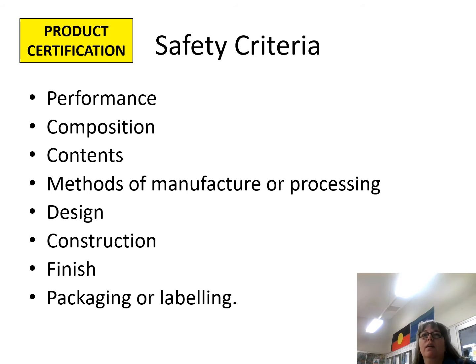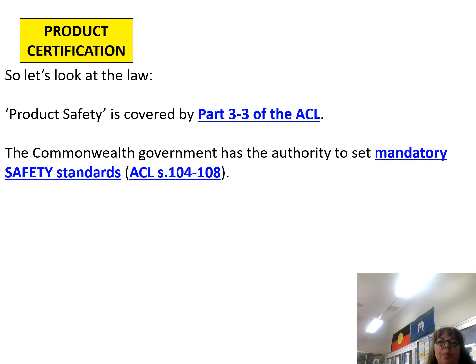Okay, so what are we looking at when we're looking at safety criteria? We're looking at performance of the product, the composition, so what it's made up of or its contents, the method of manufacture or processing, the design, construction, finish, and the packaging or labelling. So let's look at the law. Product safety is covered by Part 3-3 of Australian Consumer Law.